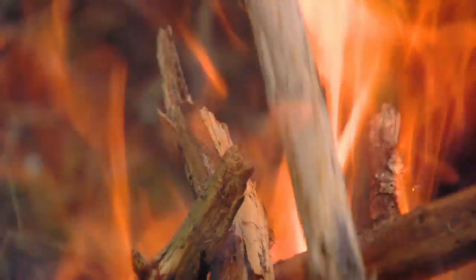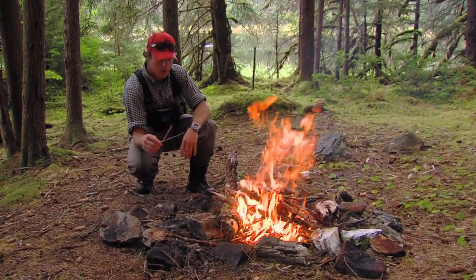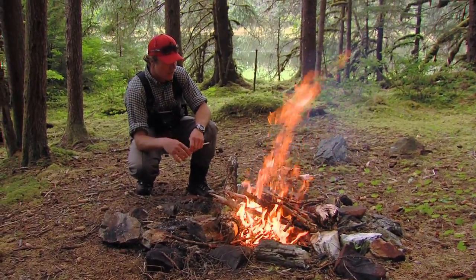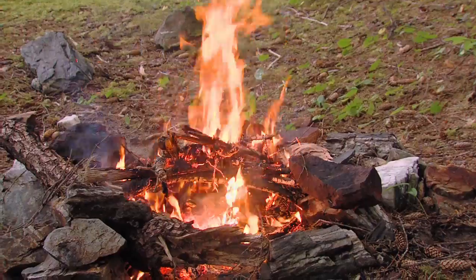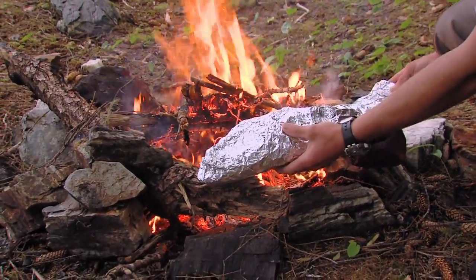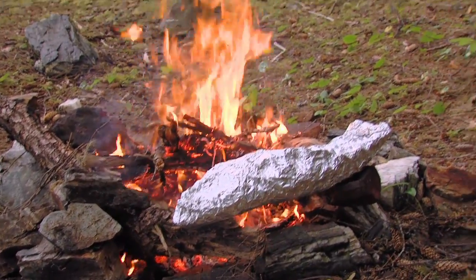I'm gonna let this burn down a little bit. Once the coals are down and I get the fish on top of it, I'll be able to keep feeding the fire with smaller diameter pieces of wood, keeping the coals alive and keeping the temperature nice and warm. This fish will take approximately 12 to 14 minutes. I'm gonna let it cook there. In about 8 to 10 minutes, I'm gonna rotate it so the other side gets some good heat.